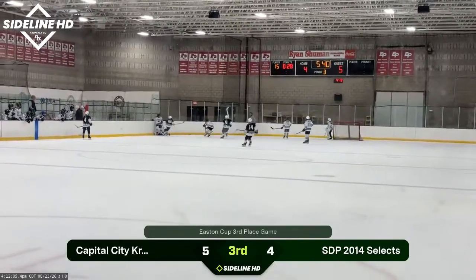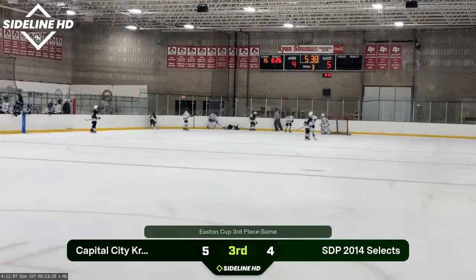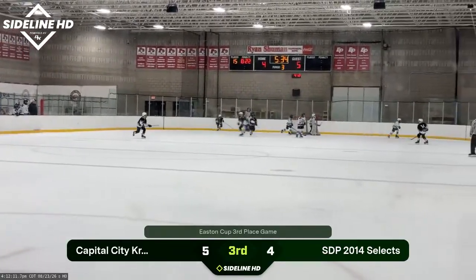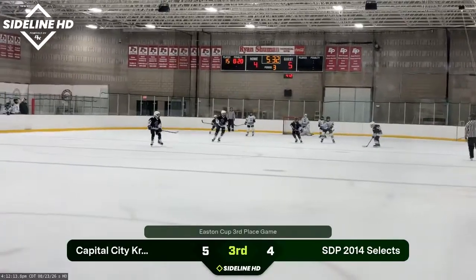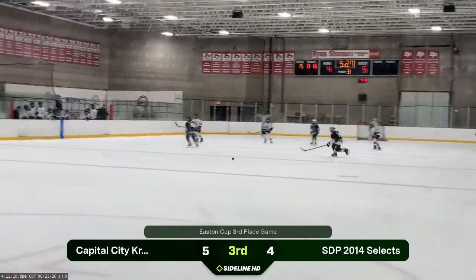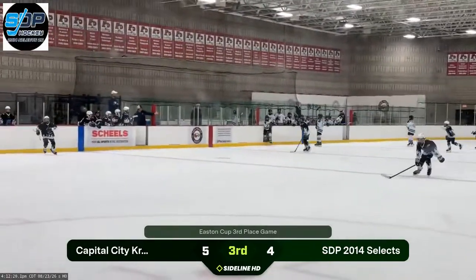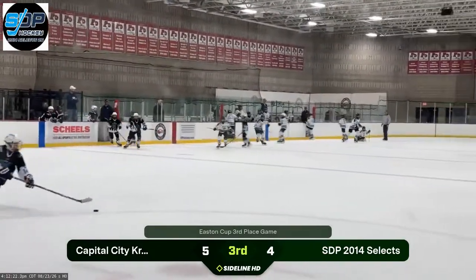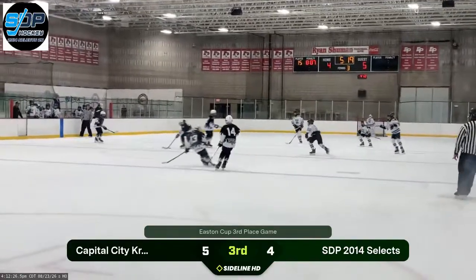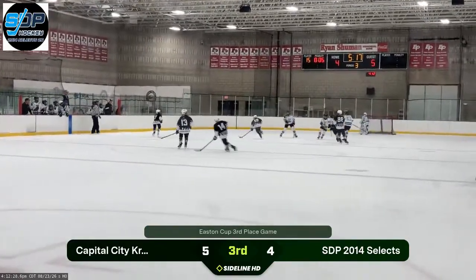Snyder gets it up towards Johnson. Now Snyder. That could have been a tripping call. There's a backhand shot that goes through the crease. Keegan Green tries to clear it, but it goes right to the Kraken. Now a successful clear by Ogborn will allow SDP to change. All four skaters with 10 seconds remaining on the Kraken man advantage.